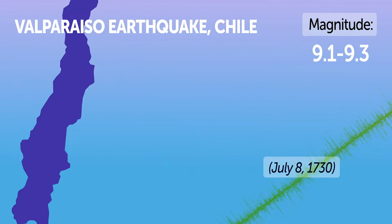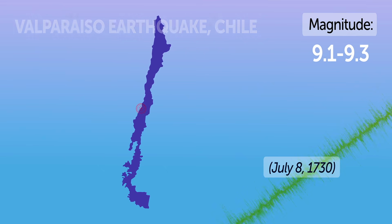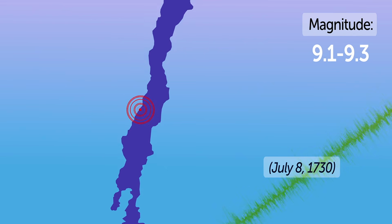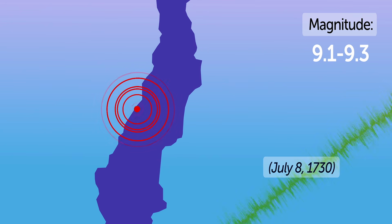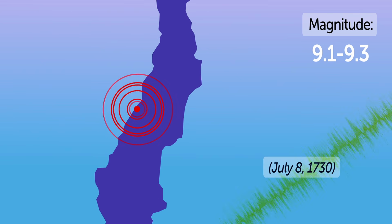Valparaiso earthquake, Chile. It happens at about 5 a.m. along the boundary of 2 tectonic plates. The tsunami, triggered by the earthquake, wipes out 620 miles of Chile's coastline.